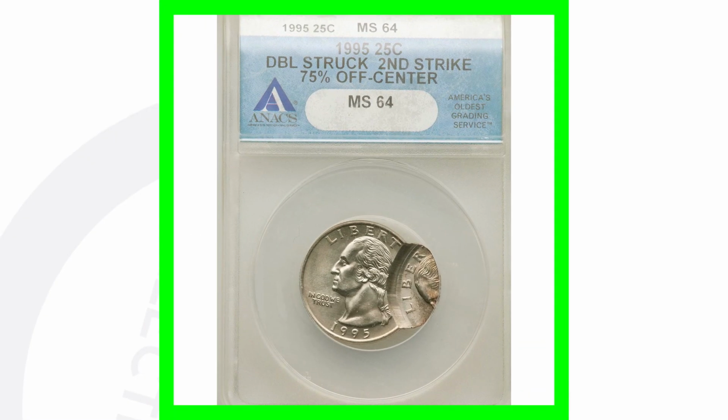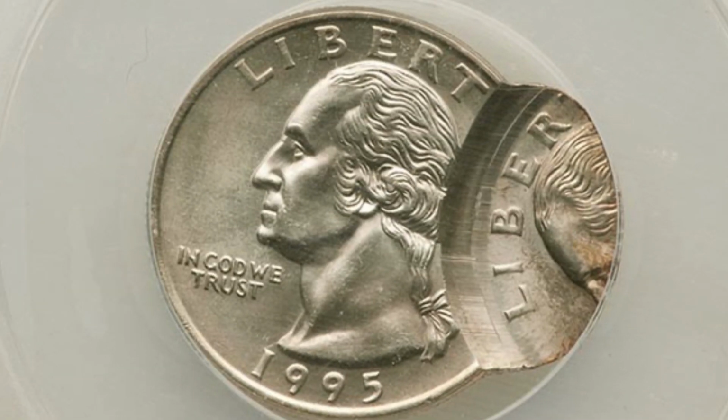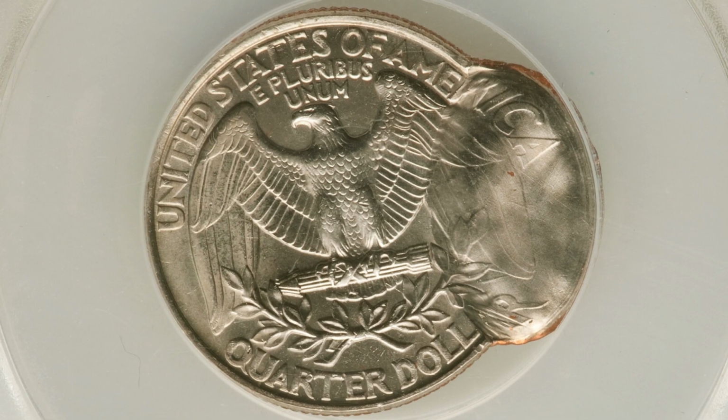Now here's another double strike from 1995. However, this is the Washington quarter, and that second strike is 75% off center. This coin, graded by ANACS at a mint state 64, ended up selling for over $450. Man, that's a nice double strike there.